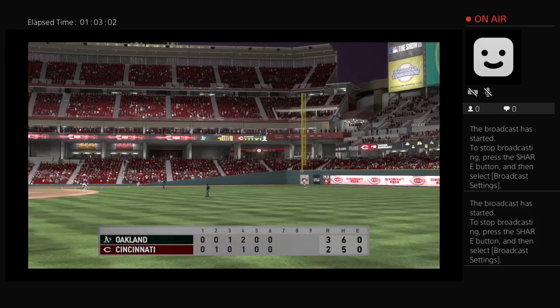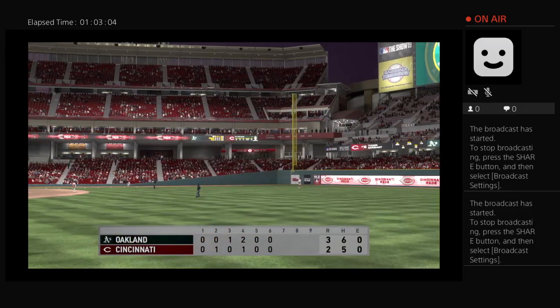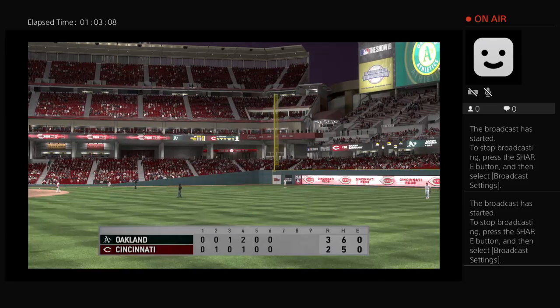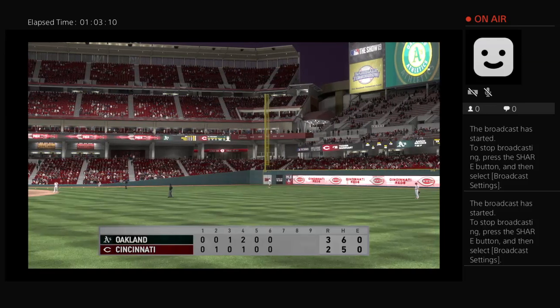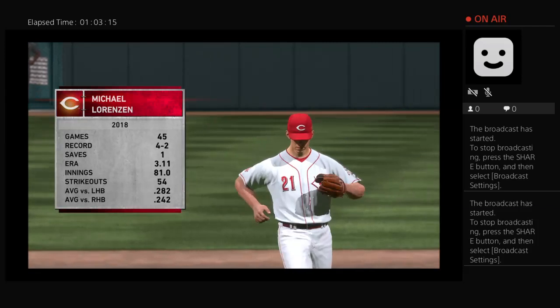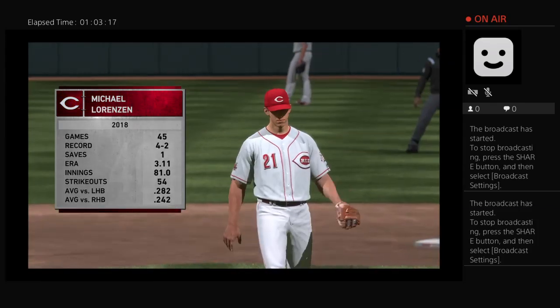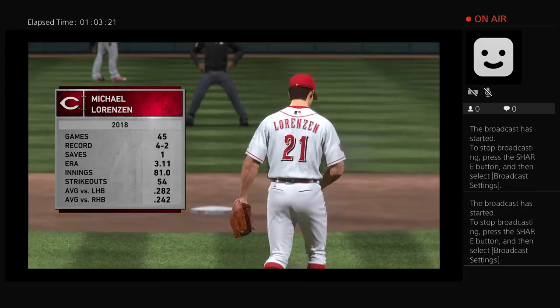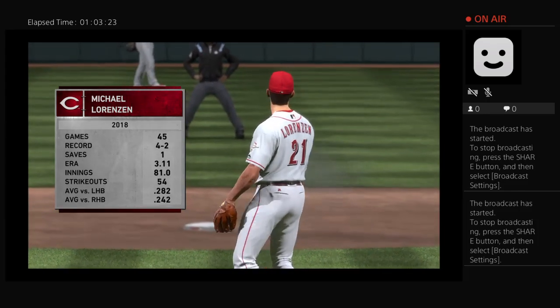Back here at Great American Ballpark in Cincinnati. The A's are on top in this one as we get set for the 7th. But before it gets underway, let's take a look at our game summary to this point. Michael Lorenzen is on to pitch from the bullpen now to start inning number 7. For the Reds, number 21, Michael Lorenzen.